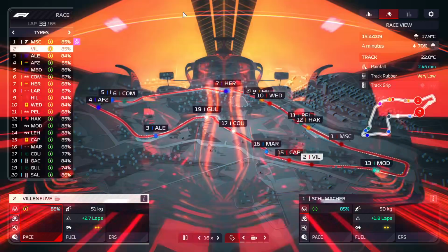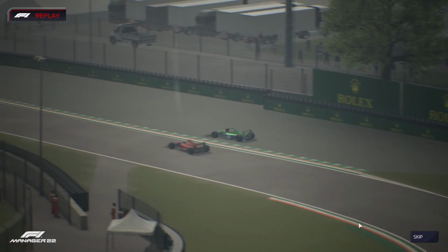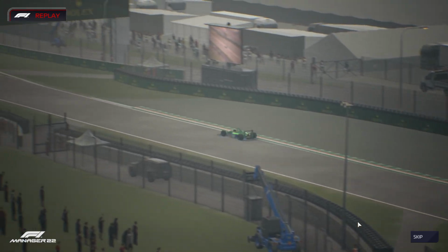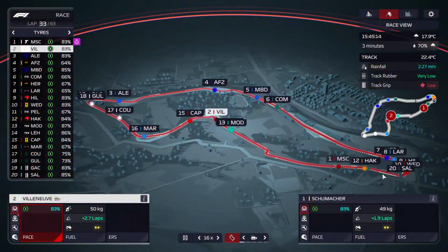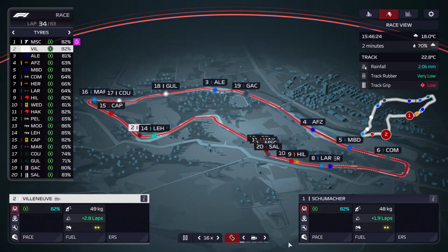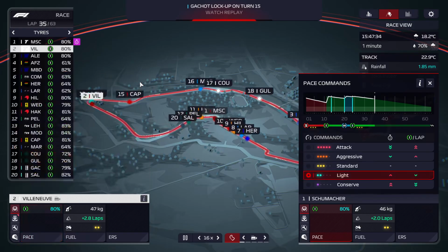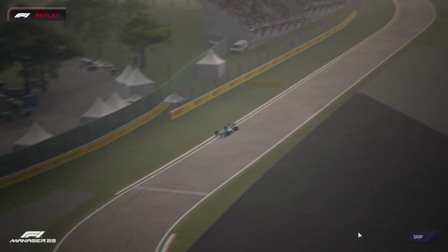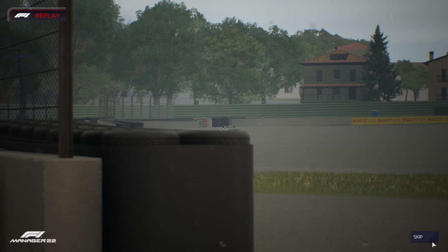Someone's run wide. We can take a look now. So this was the Aston Martin. Oh dear. That's far wider than they would have wanted. Is that a lock-up? Here's the replay. Now look at this. It was the AlphaTauri driver involved. Well, they've locked up. They won't have been happy about that.